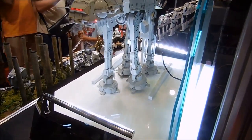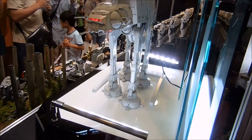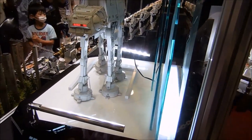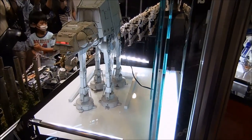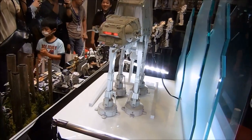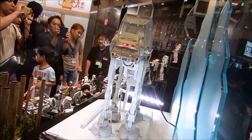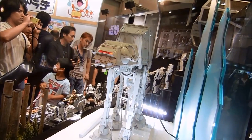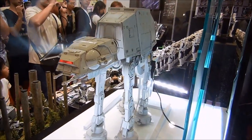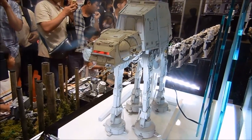Here's the Imperial Walker. I don't know yet what is going to happen with this. I would be happy if they had one that was not motorized. You can see the glowing red inside, but you just see the wires and stuff inside, so it's kind of, whatever. I'd rather have it translucent so you can't see inside.